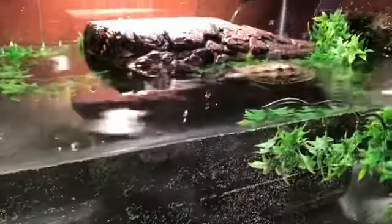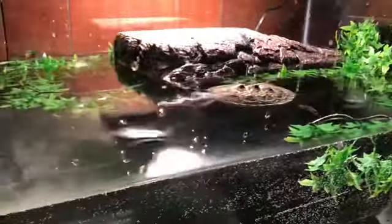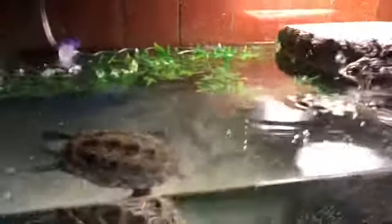There you guys go. It's a little warm, but we'll get these guys acclimated and see what happens, and hopefully they're happy. They're usually pretty hardy. I'm going to add another light, but for this evening, they should be fine.